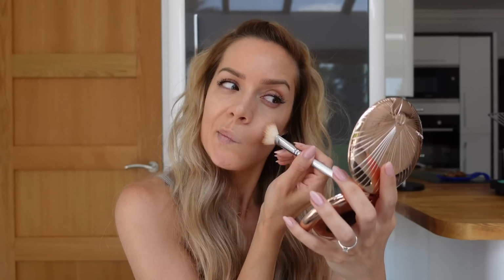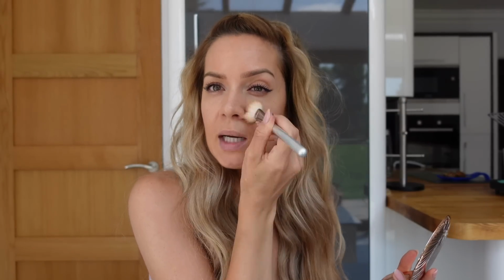Did I say that this is shade medium 2? That's what I'm using today. So this is definitely warmer than my bareMinerals Faux Tan, which I'm so used to. So when I first put it on, I felt a little bit orangey, but I've kind of got used to it now and I really do like it.